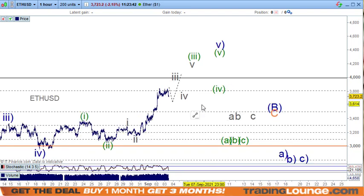But yeah, this structure is just not finished yet. So we'll be looking for some sort of classic trading levels pattern in this area through here.